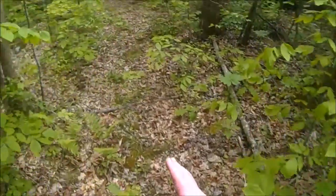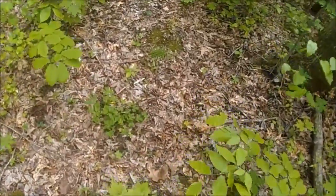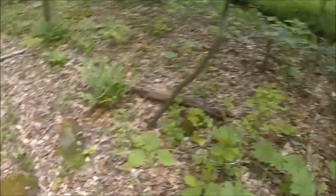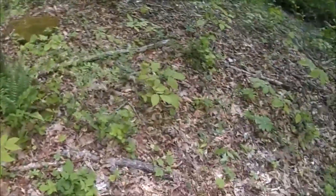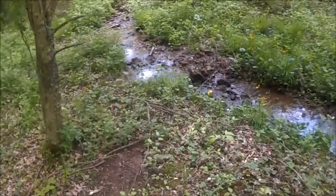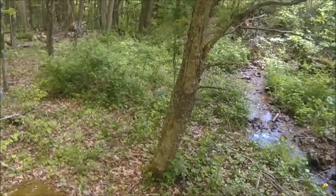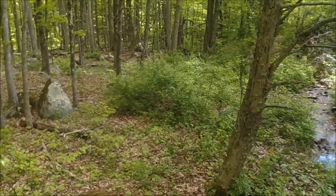This used to be a little four-wheel road up through here. Of course, it hasn't been up through here in a long time. Anyway, here's a little stream right here again. As you can see right here, there's a little valley cuts right through there.